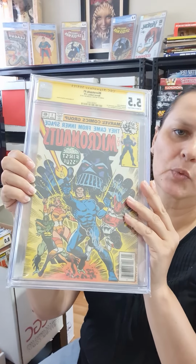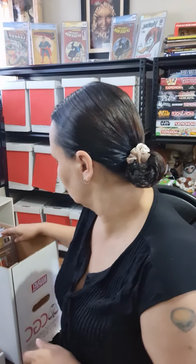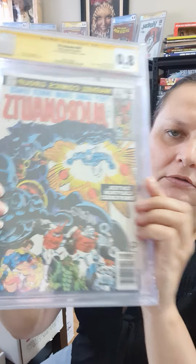Oh, some signatures signed by Michael Golden. First appearance of Baron Kazar. Micronauts number one. It's only 5.5. Another Micronauts. First appearance of Captain Universe persona. Michael Golden as well. That's number 8.